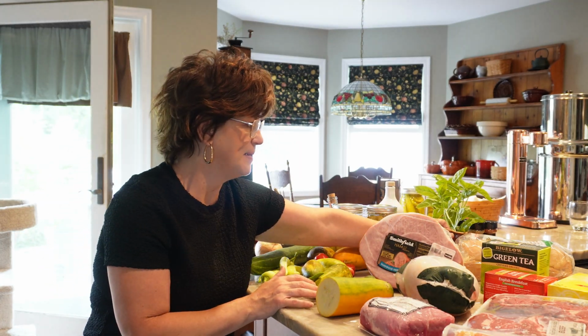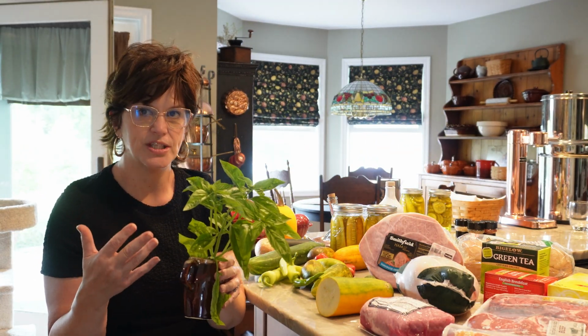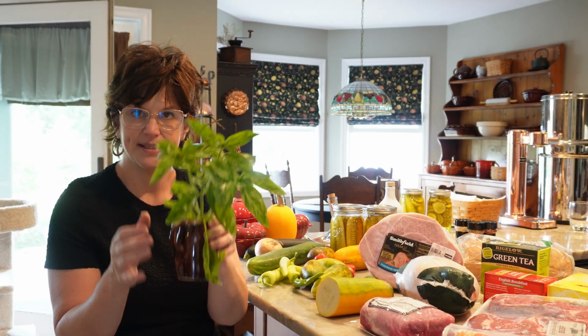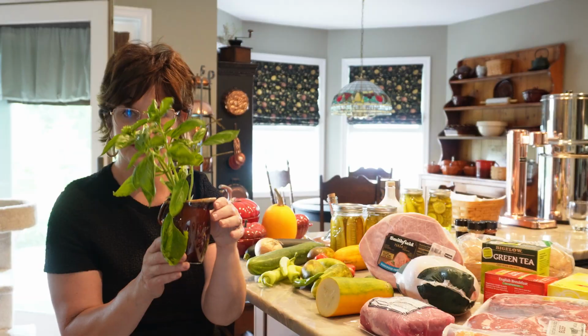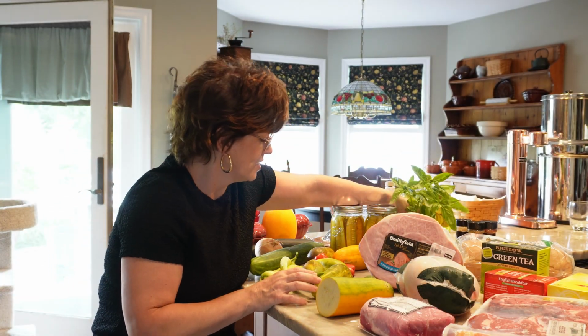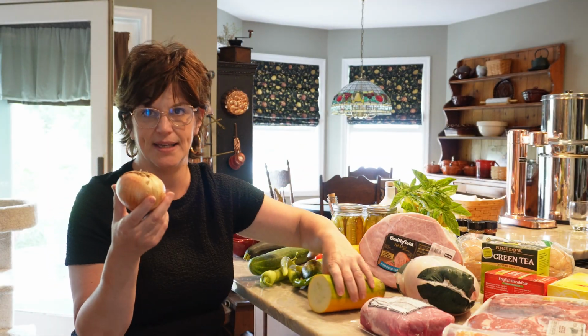And since we have some tomatoes there, I have a little mozzarella cheese or feta cheese. I'll mix the tomato, feta, and this is basil from my garden. And then the last veg here is onion.